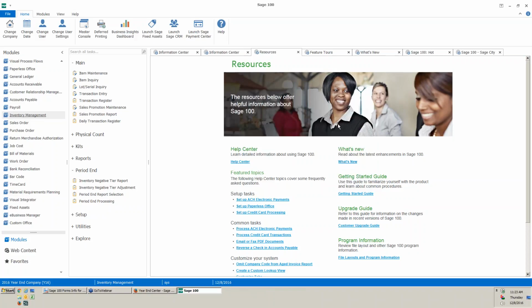I also frequently have clients that come in here and just run the tier report or maybe even the adjustment, but they never tell it yes that they want it to update. So the list just gets longer and longer month after month. So make sure that you actually update it.